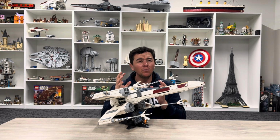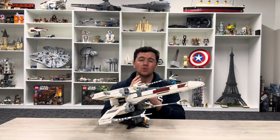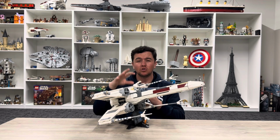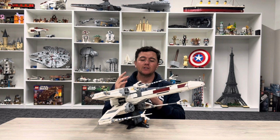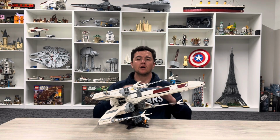And I know that LEGO has made a UCS TIE Interceptor. I think it was a long time ago and I do not have it, so I'll be excited to get that TIE Interceptor in this same UCS scale as this X-Wing. They'll look super nice on display right next to each other. That white and that black will just look awesome on our LEGO shelves.